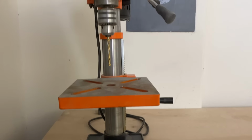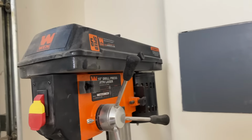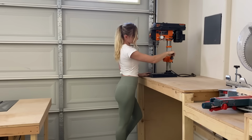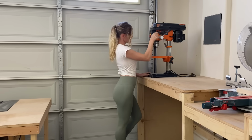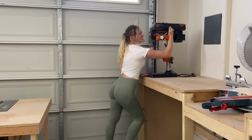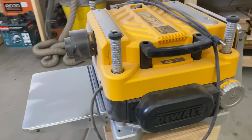Next on the list is my Wen drill press. Wen is a very cheap brand and I would usually not recommend it. However, for tools you do not use often, you can't beat it. I also call my drill press the flexor. It's self-explanatory. Up next is my Dewalt planer.